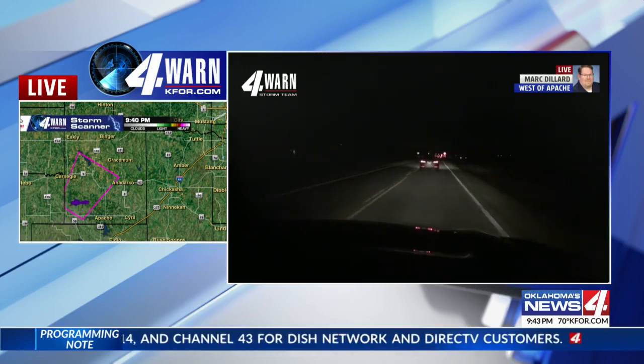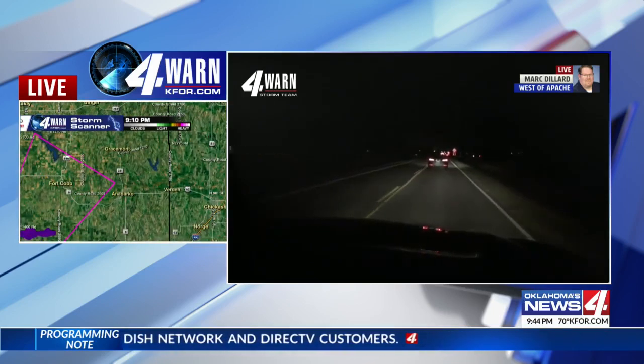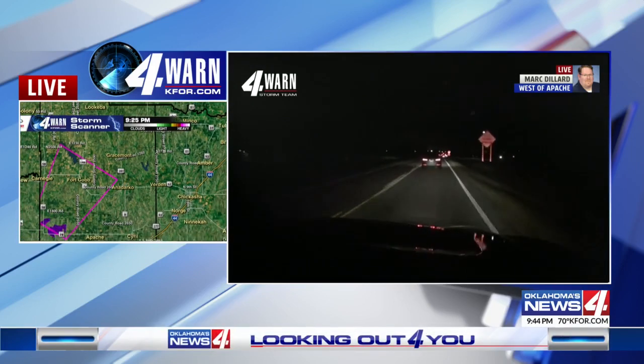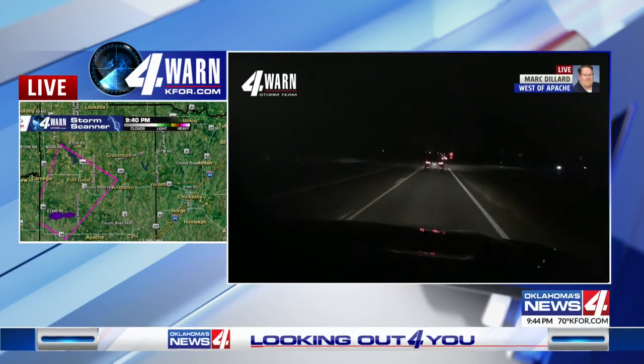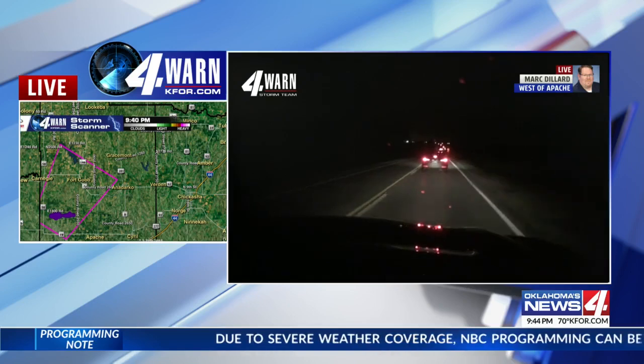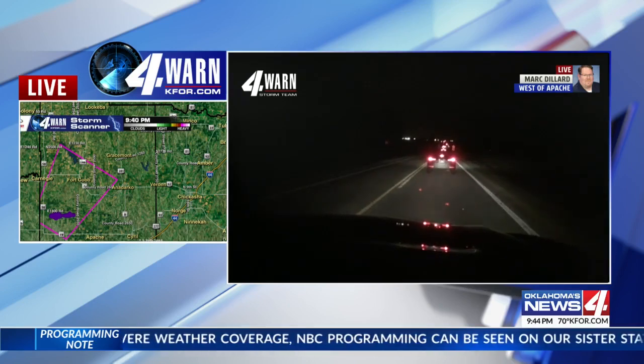And folks in Fort Cobb, you're going to need to take your tornado precautions. And then we're going to be heading over toward Anadarko. So just keep that in mind, folks, that, again, nighttime tornadoes, don't risk it. If you're not in a safe spot, get to one as soon as you can, as long as it's safe to do so, or the sturdiest part of your home.